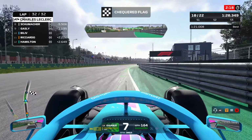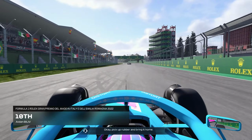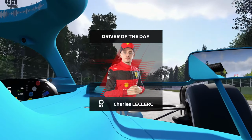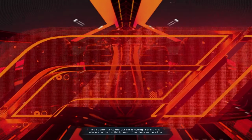So it's disappointing that Gasly overtook me again in the end, but we are going to come home in 10th position, which still isn't awful. I would have preferred a few more points, especially after starting 7th on the grid, but after that really poor start, just tumbling down the order, I've managed to get myself a point. So it's not a great result, but a point is better than nothing.